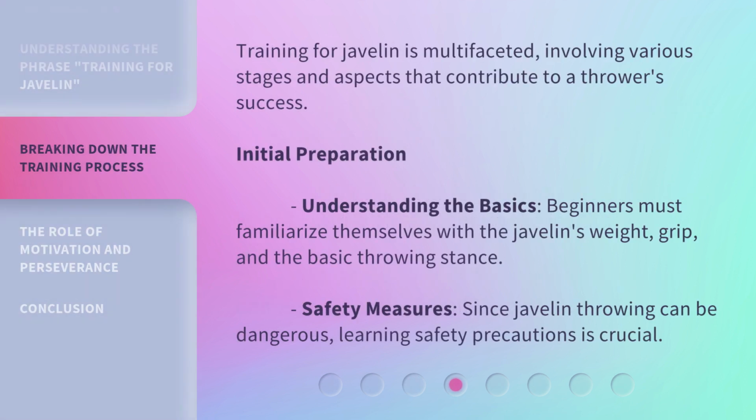Training for javelin is multifaceted, involving various stages and aspects that contribute to a thrower's success. Initial preparation. Understanding the basics. Beginners must familiarize themselves with the javelin's weight, grip, and the basic throwing stance. Safety measures. Since javelin throwing can be dangerous, learning safety precautions is crucial.